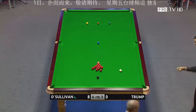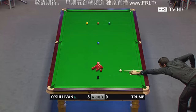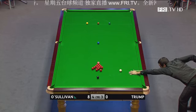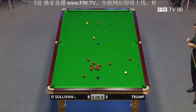Terrific long red again. Similar shot to a couple of frames ago. Screw into the pack. Screw back for the black here as well. Oh, perfect. Nine.